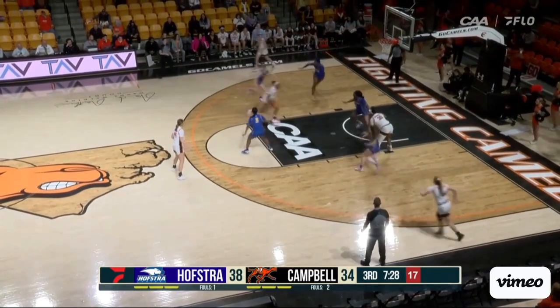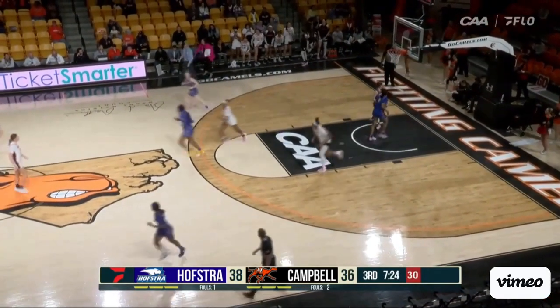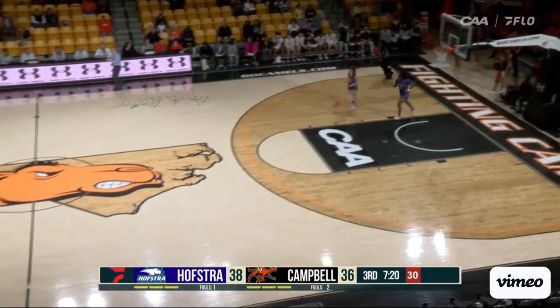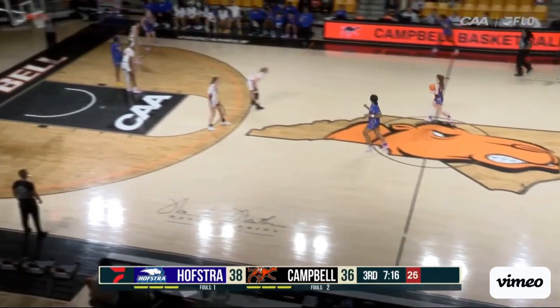Inbound. Pushing it. Boone takes it and dumps it off. Boy, she's athletic and can really maneuver her body when she cuts through there and gets to the basket. Beautiful move by Boone.